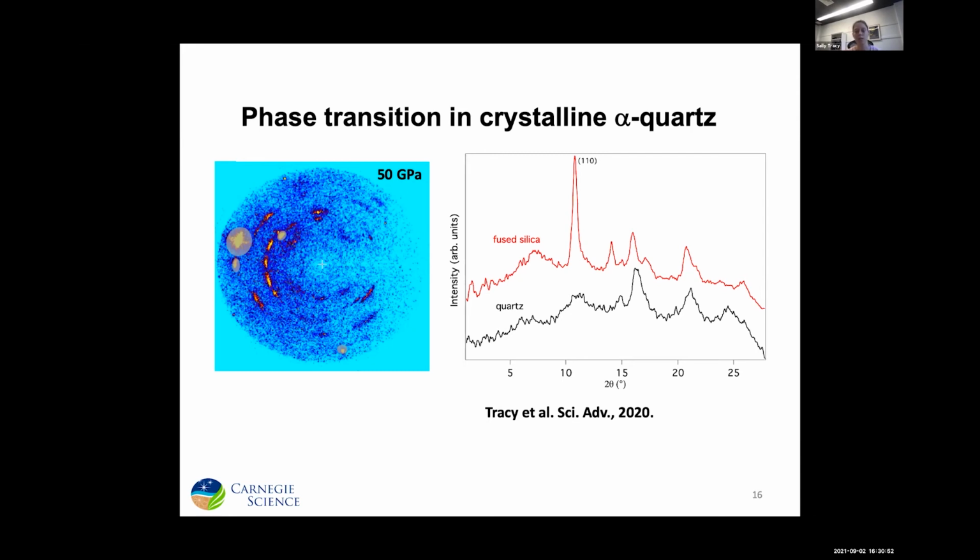observed what appeared to be a clear phase transition at high pressure, although a careful analysis of the X-ray diffraction data suggests that it isn't actually consistent with the stishovite phase. And most notably, we can see this in terms of the absence of the strong stishovite 110 peak that we would expect for crystalline stishovite that we see clearly for fused silica, but not in the alpha quartz starting material. And this was actually consistent across multiple orientations, suggesting it isn't some sort of textural effect.